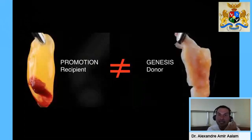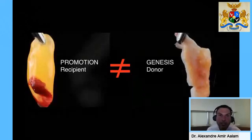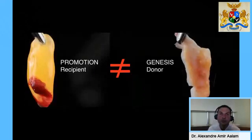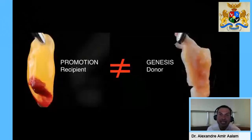And the cells that you've taken from the palate will start proliferating and basically making keratinization for you. In the PRF concept, this is completely different, because, again, remember, PRF will have a tendency to multiply and replicate whatever you feed them most. So there is no donor site. For that instance, we're talking about promotion, because the recipient bed will dictate the amount of tissue and the quality of the tissue that you will get.